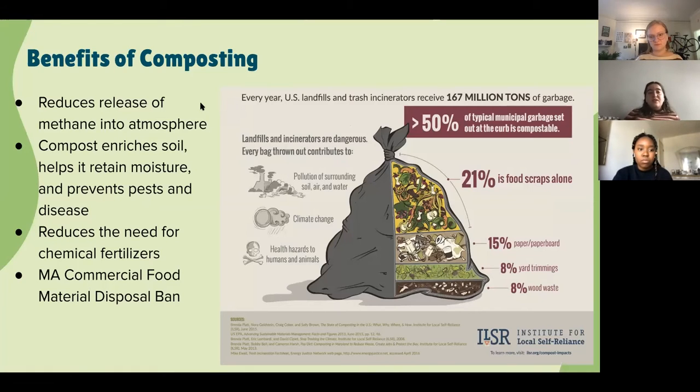One is that it reduces the release of methane into the atmosphere. As I'm sure many of you know, methane is one of the worst greenhouse gases, so it's really bad for the environment. When you have food waste just sitting in a trash heap, it doesn't have the oxygen we said before we needed, so it can't be broken down properly, and then methane gets released.